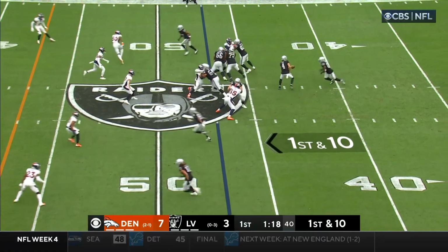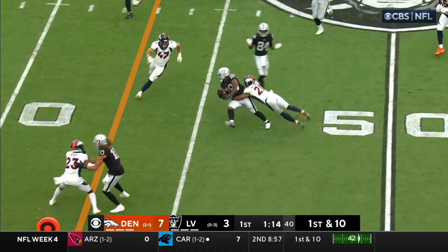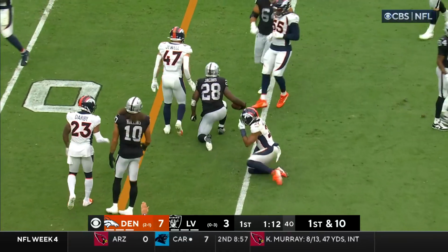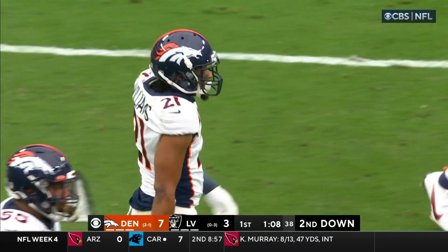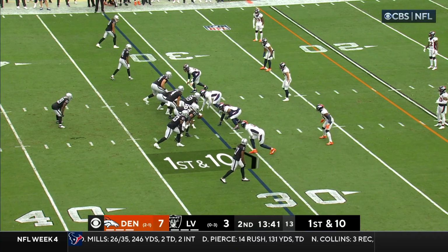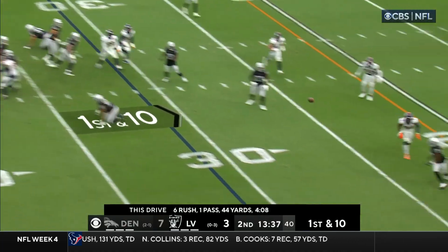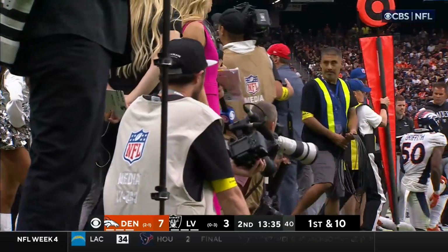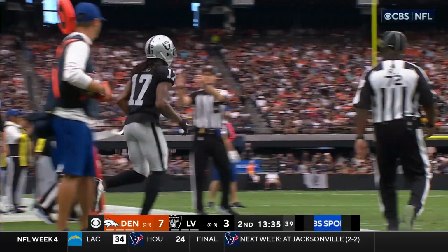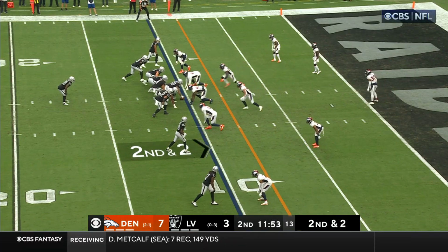7 runs now for the Raiders. They're dead last in rushing attempts, and here he goes again. It's Jacobs, brought down by Williams from behind, a 9-yard burst to the 44 of Denver. It's a 1st and 10. Carr, and outside he goes to Adams, and they're looking at him a lot, and why wouldn't you? He was covered on the play by Griffith. 2nd down and 2.